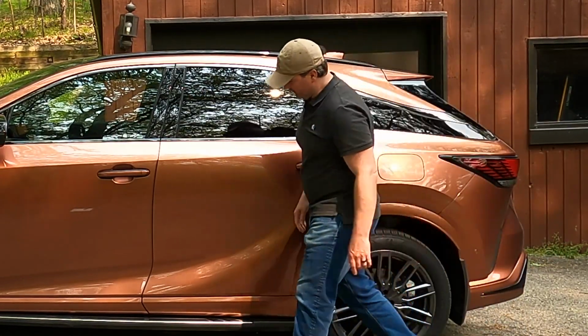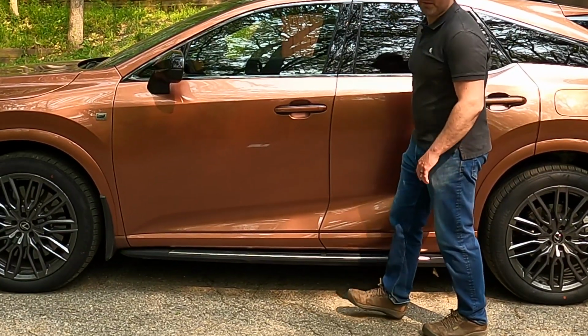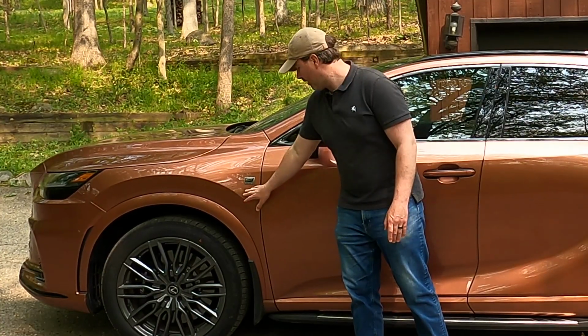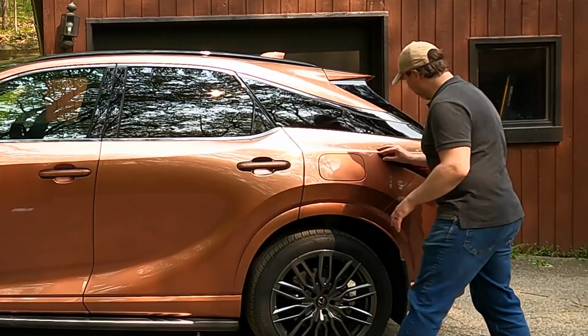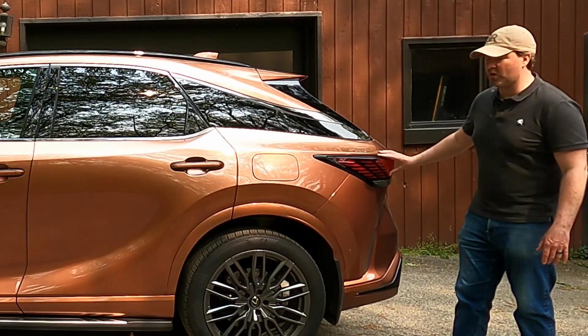We also have $725 running boards on this particular model. Also, we do have a little F Sport logo right here on the quarter panel, and even from the side you can see these large tail lamps. They start well into the side here. I'll show you more of those in just a moment.